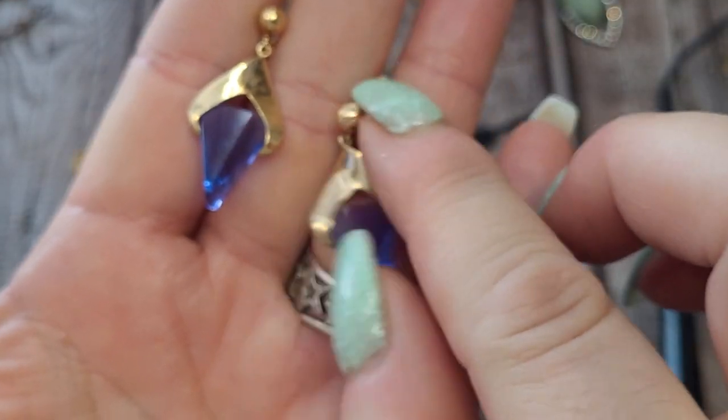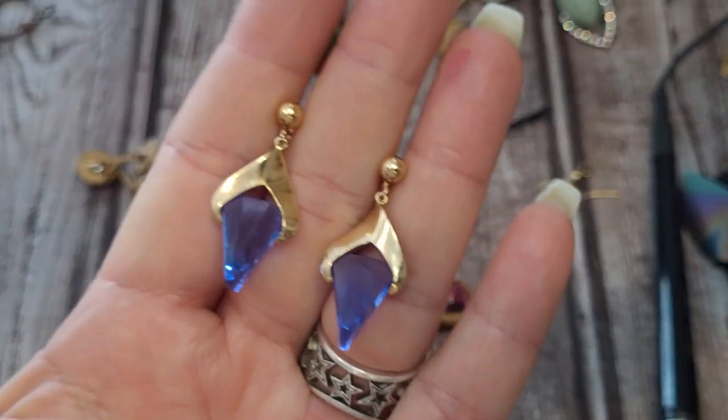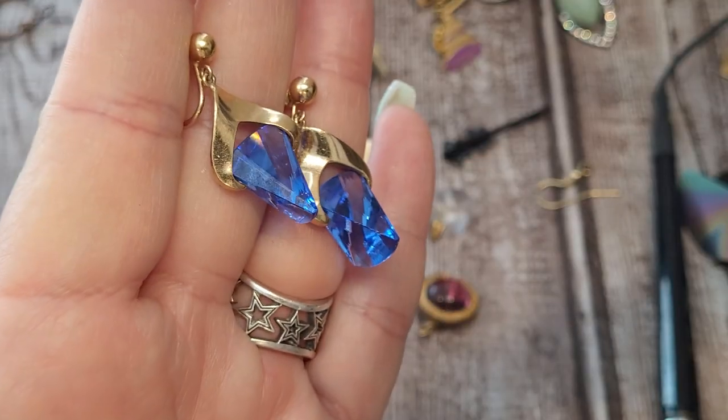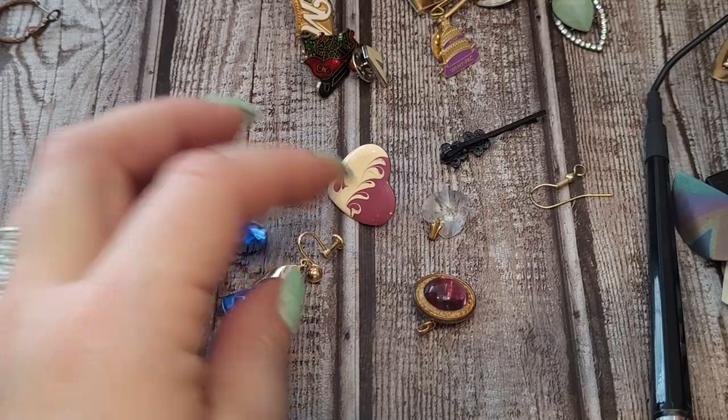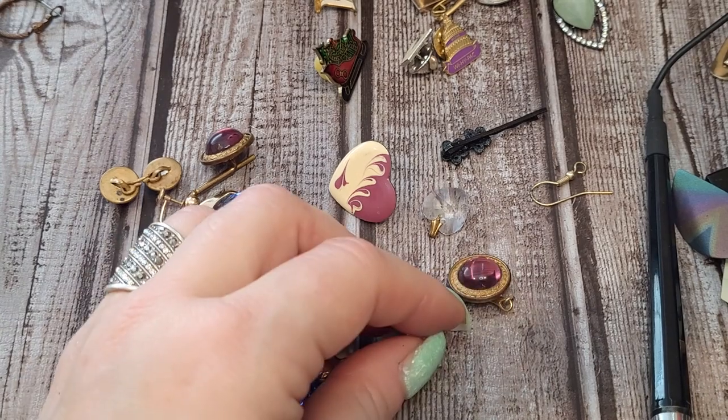Look how beautiful they are. They're absolutely gorgeous. Look at this. Wonderful. We found this. We found a couple of gold filled earrings. Not a bad jar. You know, not a bad jar.